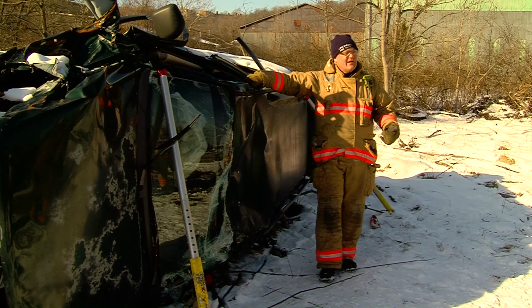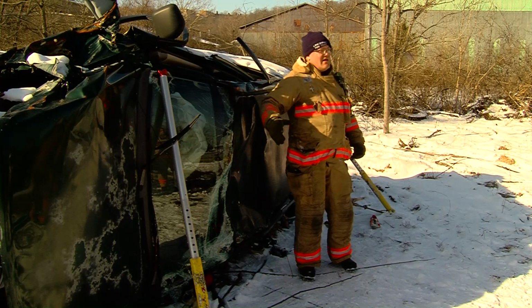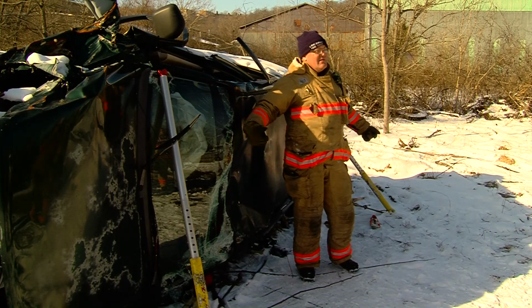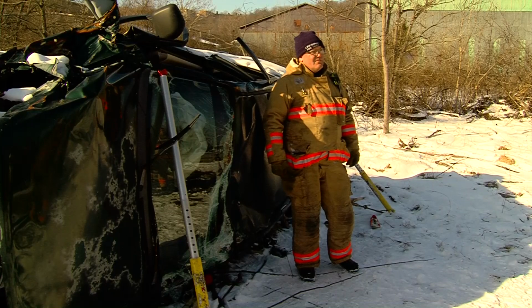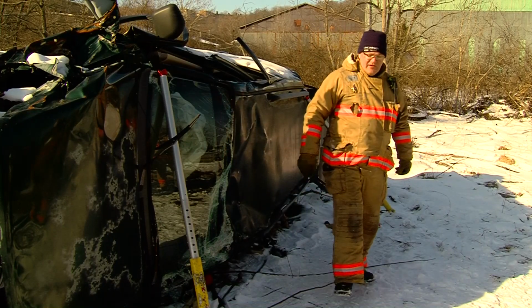All right? The key takeaway here with the car on its side is get your Kodiaks to the side, and all you have to do is access the vehicle, and you can probably get people out without any issues. Okay? Questions there? All right, let's go to the airbag station over here.